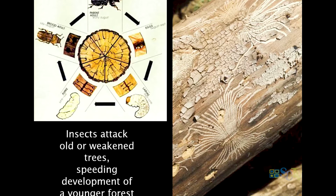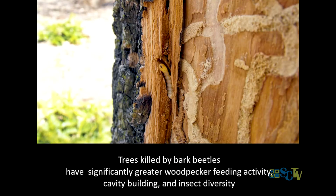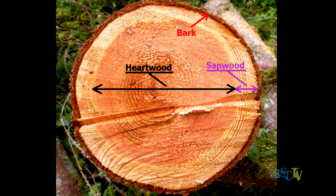But when the bark beetles are coming into the tree, they also bring fungus with them. The beetles have fungus on them. That gets into the tree, and it's the fungus that helps make a tree really valuable as a cavity. So here you can see the lovely little larva, and wherever you have these larvae, you have woodpeckers. When the woodpeckers come to get these guys, they are going to make the homes.